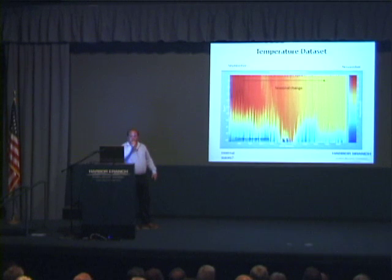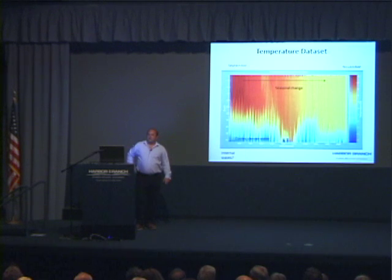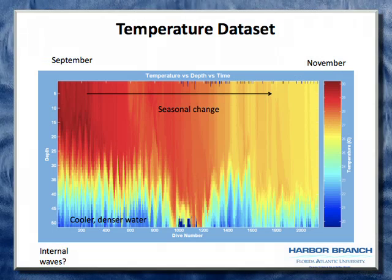But now one of them is back out there, and we're into a different season where we can obtain data on that site, and there is a continuation of the research program. Harbor Branch scientists and the University of Miami are going to be studying Pulley Ridge for the next 3 years. So here's just an example of some data.